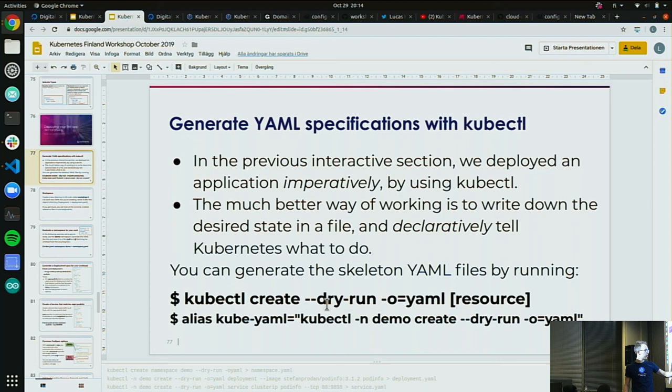that's why we're going to create, to avoid that I have to type this much in the slides, an alias in bash called kubeyaml. So that whenever you execute kubeyaml, it's actually going to output the defaults for this specific resource.